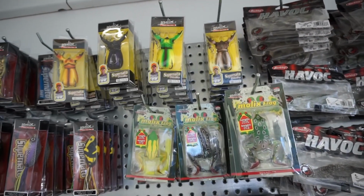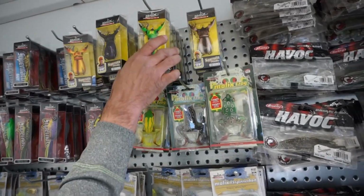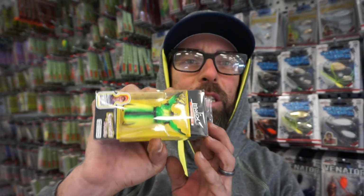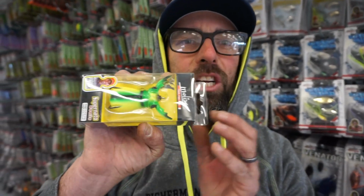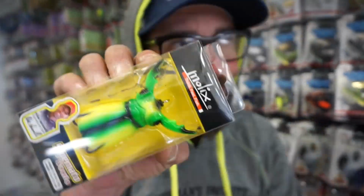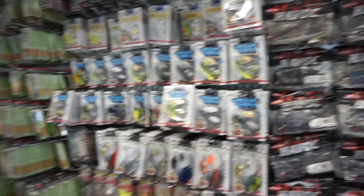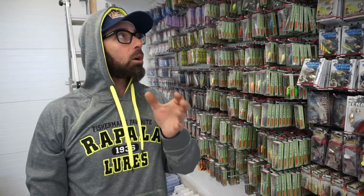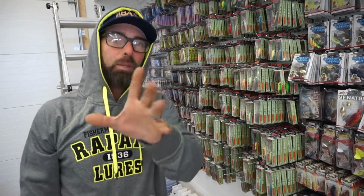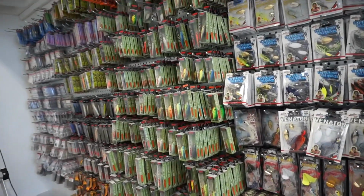Mullick's Super Natto Beetle. Dude, you gotta pull one of those out and show it to us. That's the craziest thing I've ever seen in my life. Look at this. For all you old heads, you remember the jitterbug, same action in a weedless frog. Have you caught any fish on that? I've caught fish. I actually worked with them in the development of that bait, and it catches giants. But don't tell nobody. Shh. Don't worry, only a couple thousand people see it on YouTube.